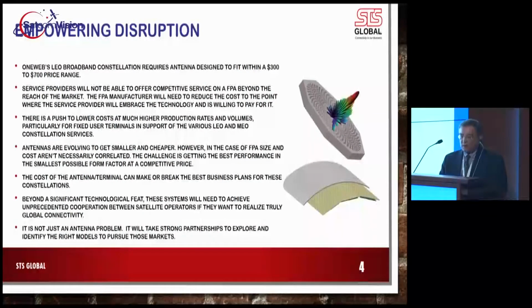So overall, we're taking those silos that we've been operating in for many years and trying to combine them, which is not an easy feat. So it's not just an antenna problem. It will take strong partnerships to explore and identify the right models to pursue these markets.